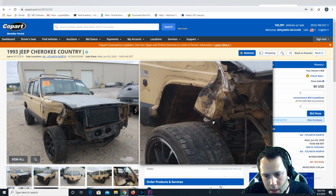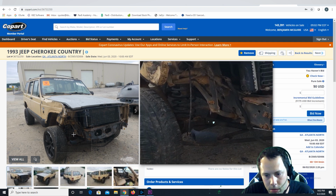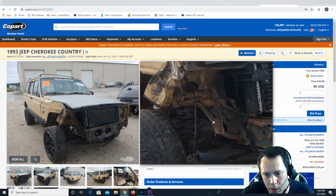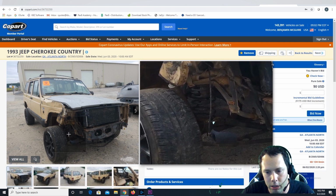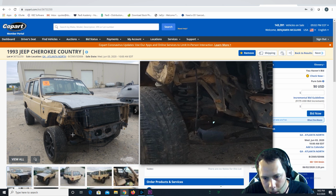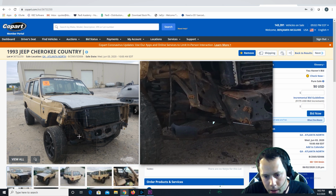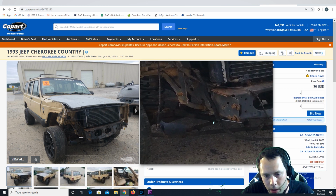It also means that there could be an issue down here with the axle, which I don't feel like dealing with. As soon as I get the Jeep, I'm going to buy a new front axle. These are cheap. They're Dana 30s. I just don't want to deal with it. Let's look at this as well. It looks like this stabilizer bar here is bent. So this is going to be an instant throwaway and tear off.